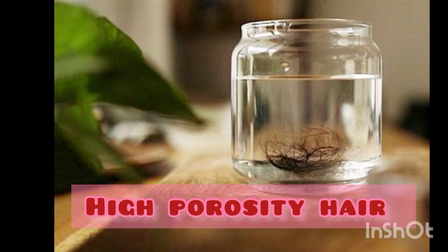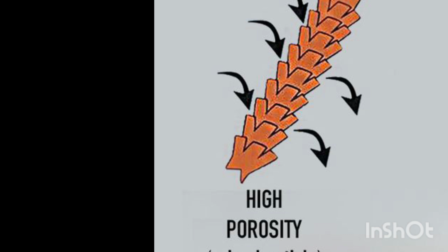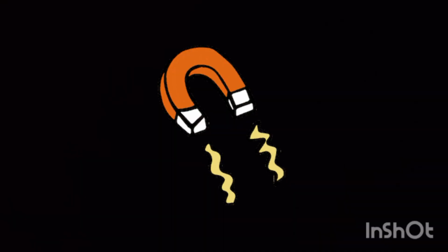Porosity. If your hair sinks to the bottom of the glass like a rock, congratulations, you have high porosity hair. It has all these tiny holes just waiting for moisture to climb in. Moisture magnet, remember? So the key here is to invest in some moisture superheroes like leave-in conditioners and hair masks to keep your hair happy and hydrated.